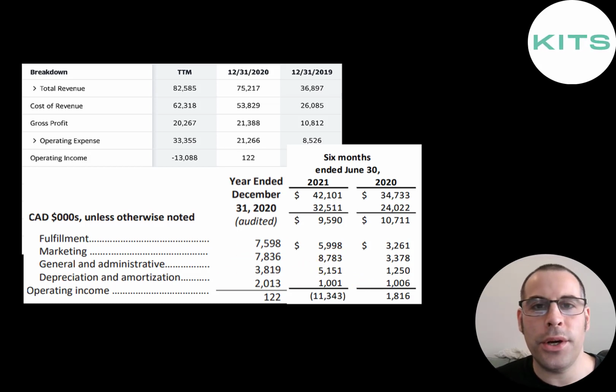So really there's nothing you can do about the numbers. You can't change it. You can just look at it, understand it, and try to make a decision if you want to invest in a company. But it does seem reasonable that their marketing would go up because they're trying to reach more customers. So you have to trust the management that they're doing the right things with their money to try to grow the company in the long term.